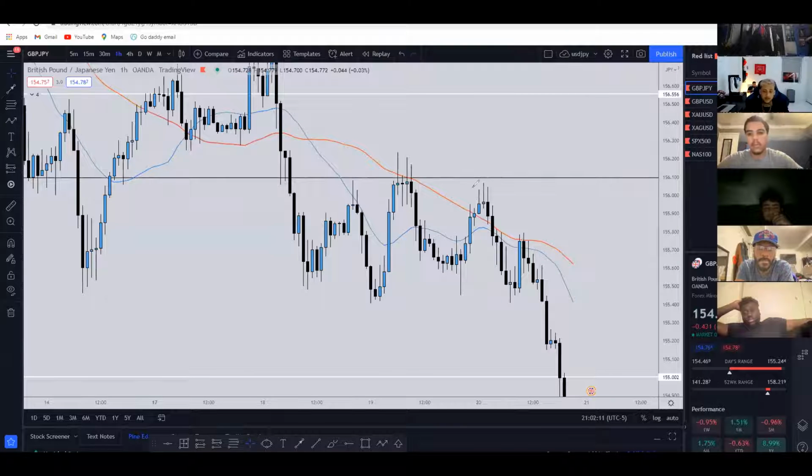Now, when it comes down to an engulfing candlestick pattern, typically it consists of one bullish candlestick and one bearish, or one bearish and one bullish. Notice how there's one bullish candlestick here, and then we have price where it came down and closed under the low of the previous bullish candlestick, right?